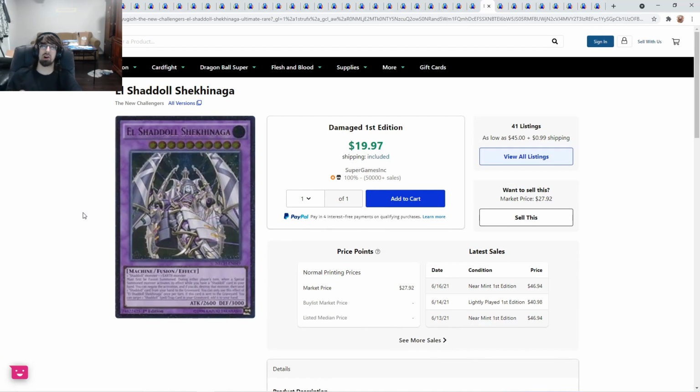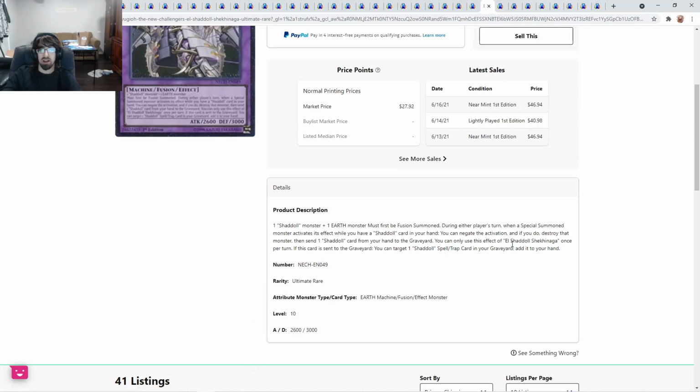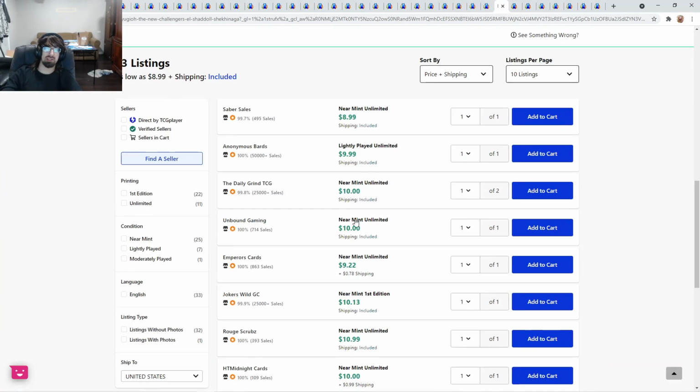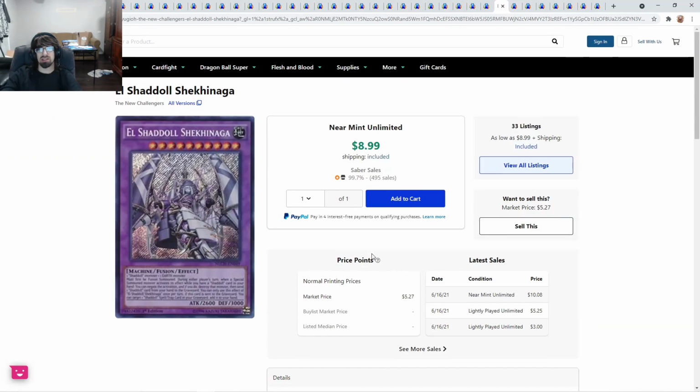If you guys don't know, this is Solemn Strike for Shaddolls, because you discard, you negate and destroy, and then you get the Shaddol effect. That's what's really, really good about this card, right? It also adds the fusion like all the other ones, and it is during either player's turn, which is really good. The Secret Originals are actually some money too. Lightly played and unlimited near mints are like 10. First ed, yeah, $10. So if you want your secrets, that's not bad either. I still think this is really, really good.